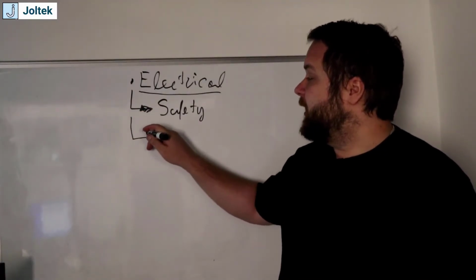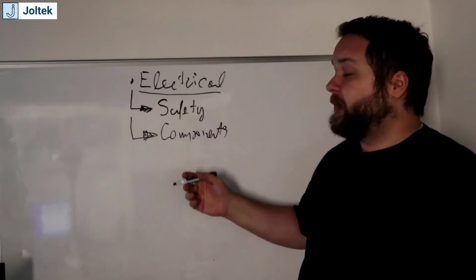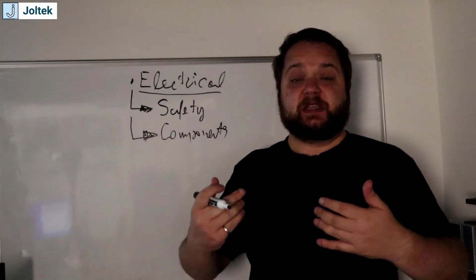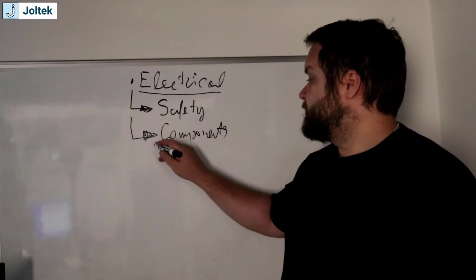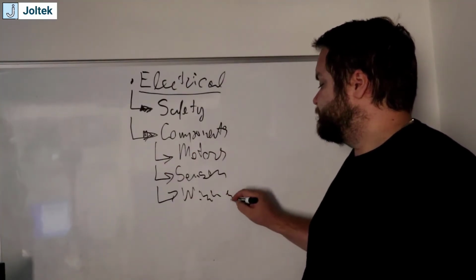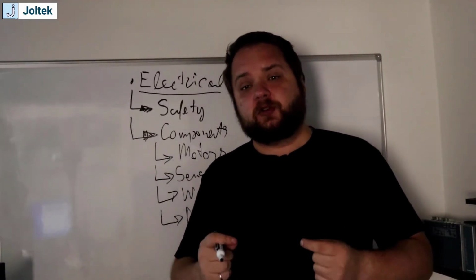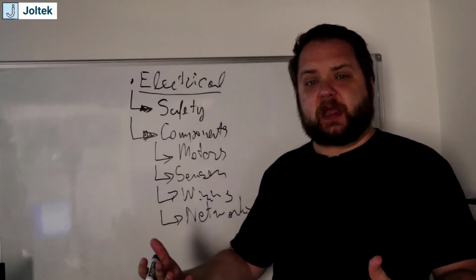Of course, then you have your component level, so components. What I mean by components is, for example, your motors, your pumps, your valves. These are systems that will be on the plant floor that you need to understand the basic functionality of. Just to list a couple: motors, sensors, wiring. I would say networks fall into this as well, but we'll get into that in just a moment. Basically, you have a general understanding of systems and how they operate from an electrical standpoint. And again, we can expand on this quite a bit.